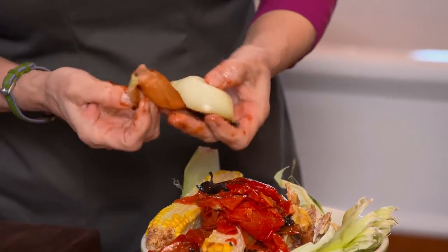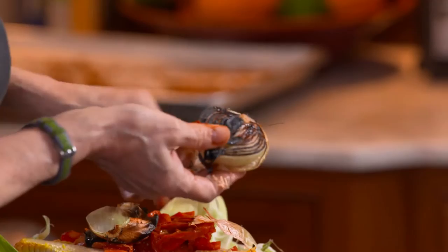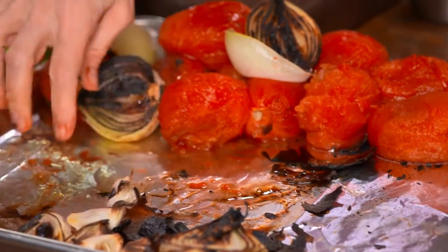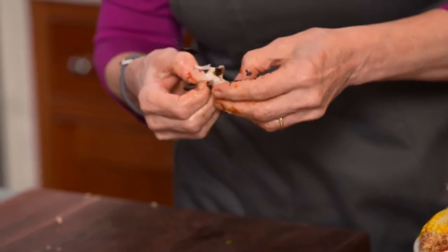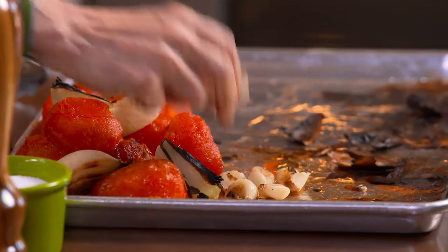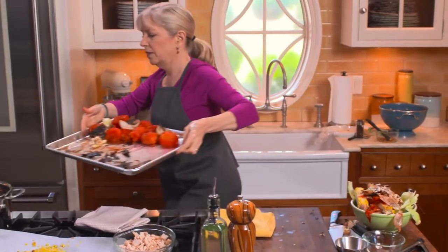Get off the peel from the onion. You see this wonderful charred part? This is gonna add great flavor. And finally, I will do the garlic. Okay, it's time to make soup. Pick this up now, it's cooled off.